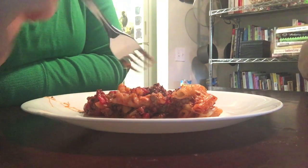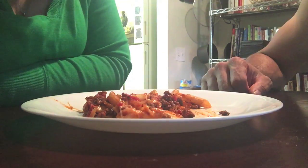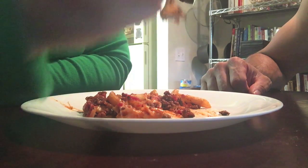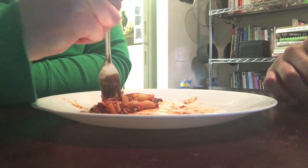This is some hearty meat. Pause. That's good? Oh. Get your elbows off of the dinner table. Have some manners. Wow. I kind of like this. What do you rate it on a scale of 1 to 10? I give it an 8. I give it an 8.6.